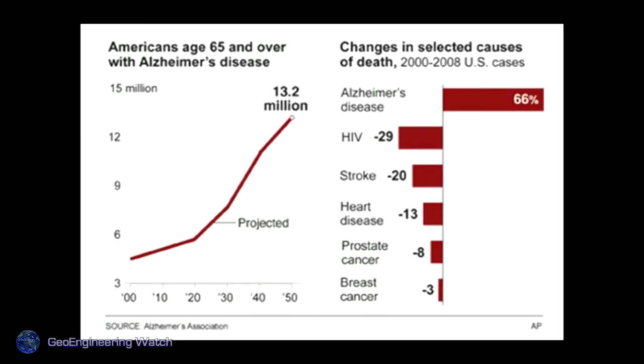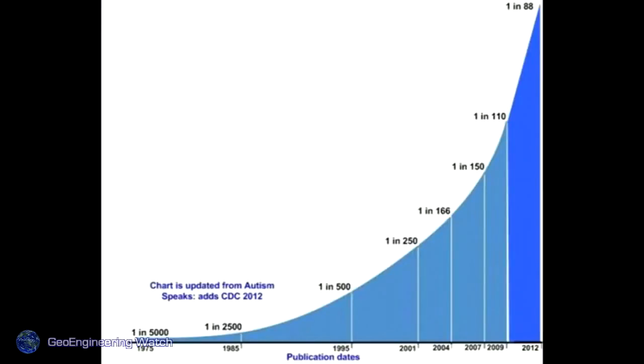So there's no question that all of us have had our neurological system affected. We're all breathing this stuff. It's inside all our systems. So these are staggering statistics, 1 in 3 with Alzheimer's and or dementia. Autism. Autism has increased 10,000% since 1975. 1 in 50 children now has autism, also related to aluminum.